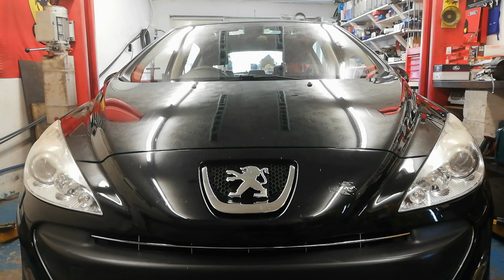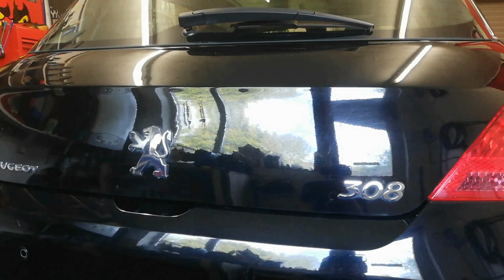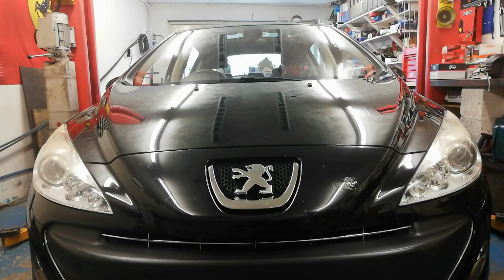Big G! And here we have a Peugeot 308, and it's a 2008 model year. This car is a new car to me in the sense that it's never been in my garage before. So this is a new customer, and the backstory of this car is probably more interesting than anything.